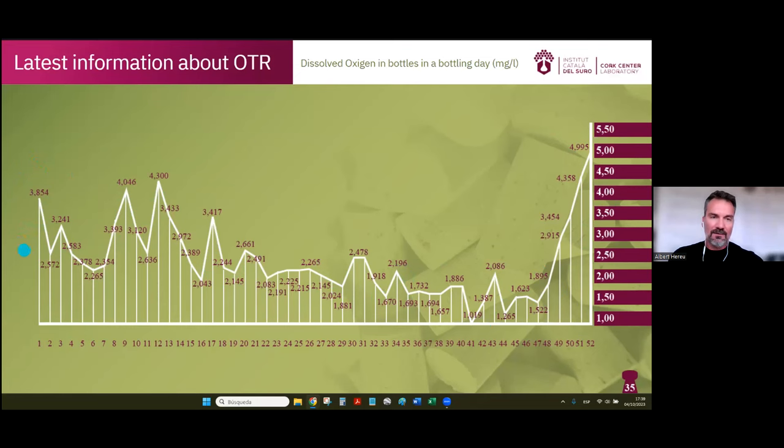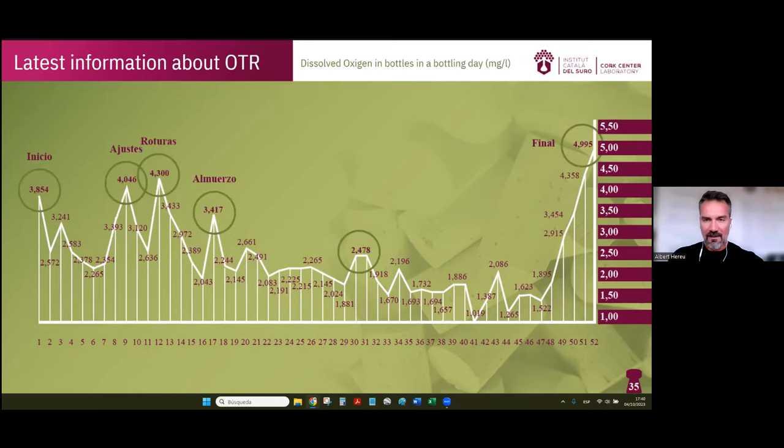We know that the OTR, the oxygen, is the main factor, but the control of the oxygen input is not so good, as you can see. Okay. And here, see, that's in Spanish, but I will translate. We see that it changes due to bottling conditions.